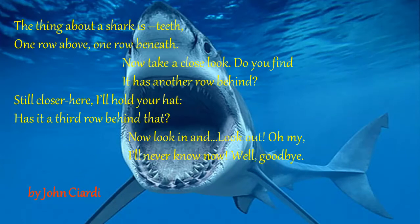The thing about a shark is teeth. One row above, one row beneath. Beneath means underneath, below. Now take a close look. Do you find it has another row behind? Still closer here, I'll hold your head. Has it a third row behind that? Now look in and look out. Oh my, I'll never know now. Well, goodbye.